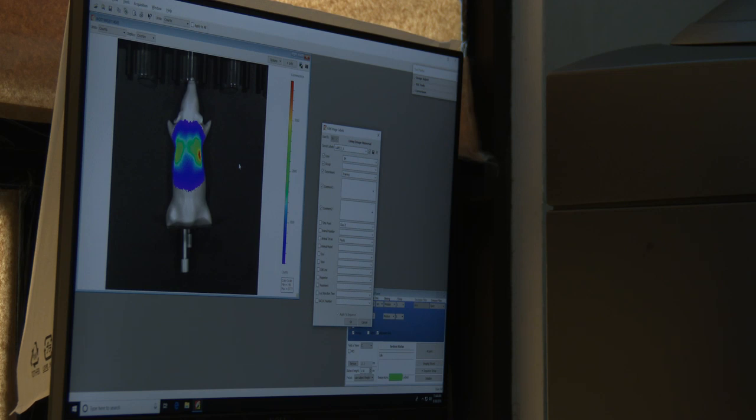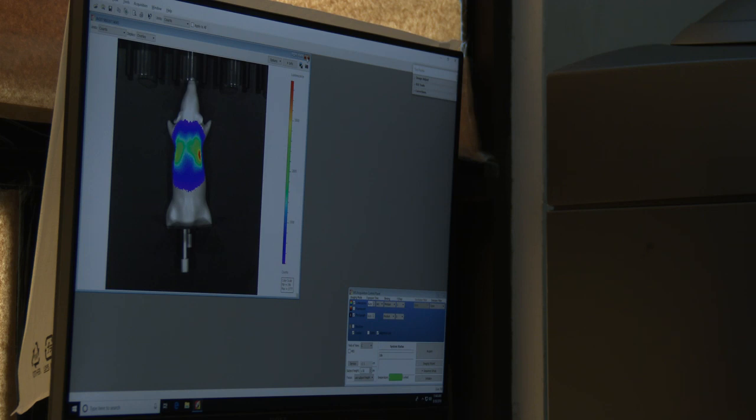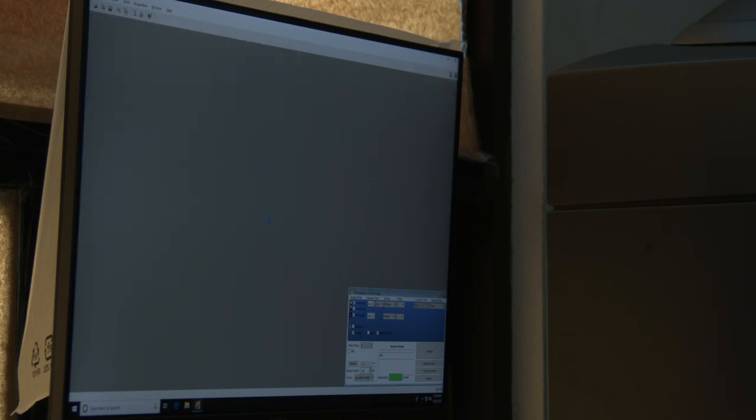Okay, so let's save that image. So say okay on the metadata, and then go ahead and click the red X. Okay, and now you're good to go. So now pretend we're all in a time machine and now it's Sunday, it's day three. Go ahead and click acquire, and then we'll have 3 days worth of images.